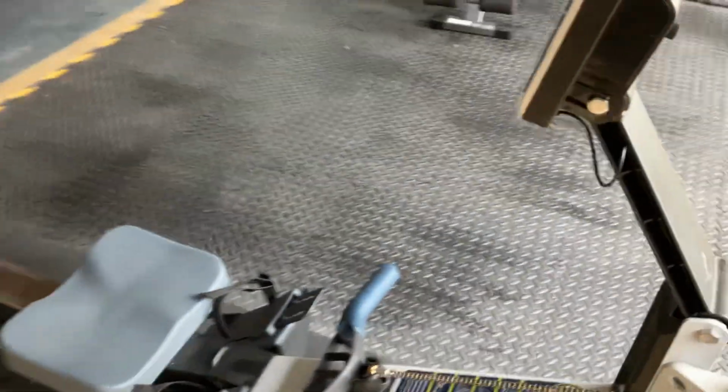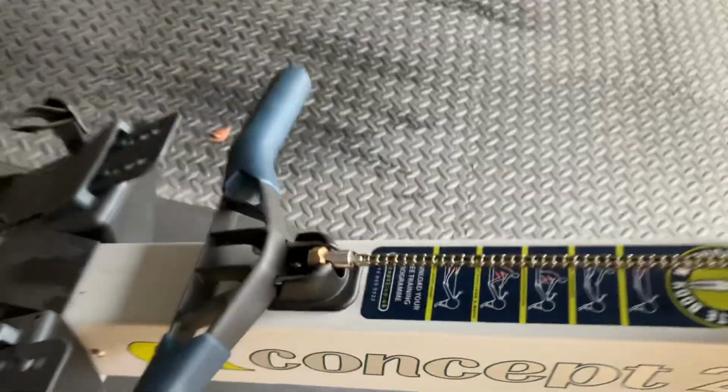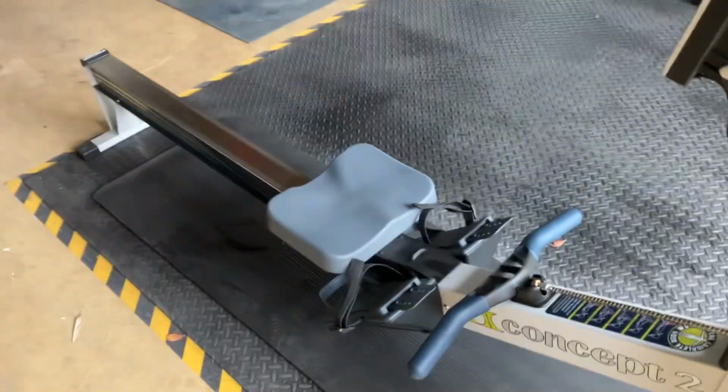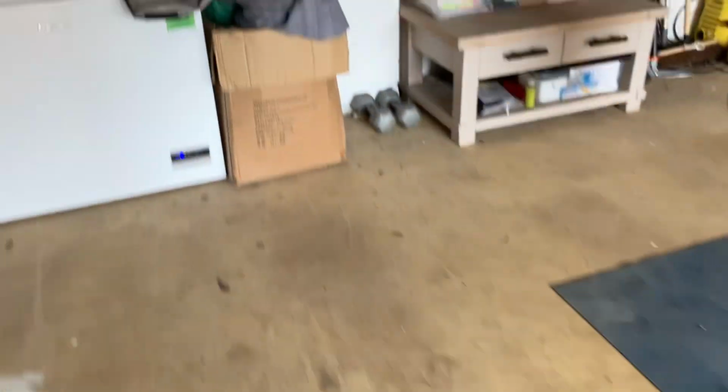So this is a Model D with a PM4 display. We bought it second-hand from a guy down the road in Cambridge. Look at that chain. It had literally done 5,100 meters. Yeah, like new. These are about £1,000 new. This was £500. It came with the heart rate monitor. It even came with this, which is the official Concept 2 cover for it.